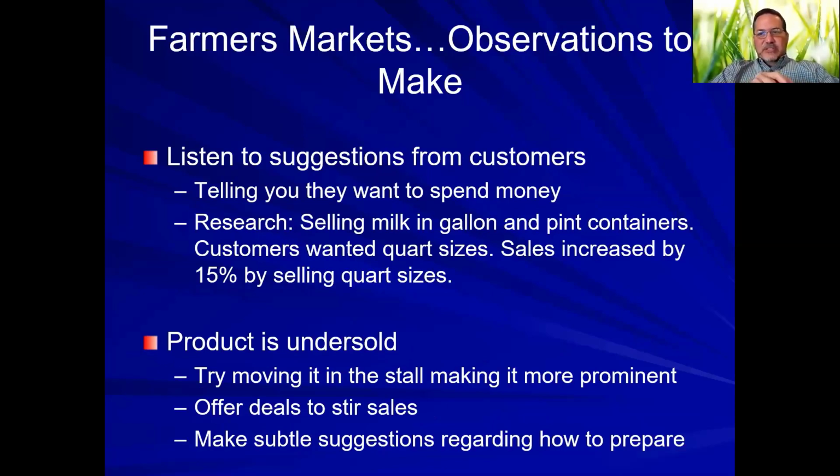Listen to the suggestions that the consumers are giving you. They're telling you, just by being there, they're telling you they want to spend money. They want to give you money. I'm just talking to you, so I want to give you money.